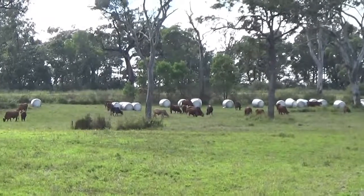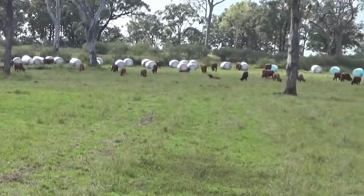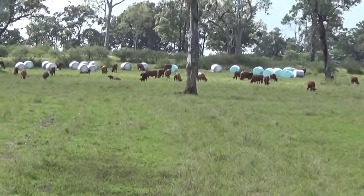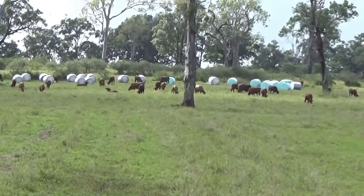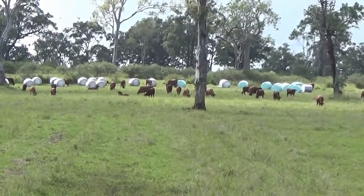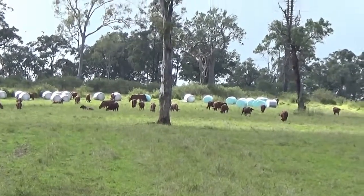So we're going to have a bit of a roundup, and we've only got the tractor and the ute, so I don't know. I just hope they haven't got stuck into the silage bales and ripped them open and eaten plastic or whatever, but it's a real pain in the bum.